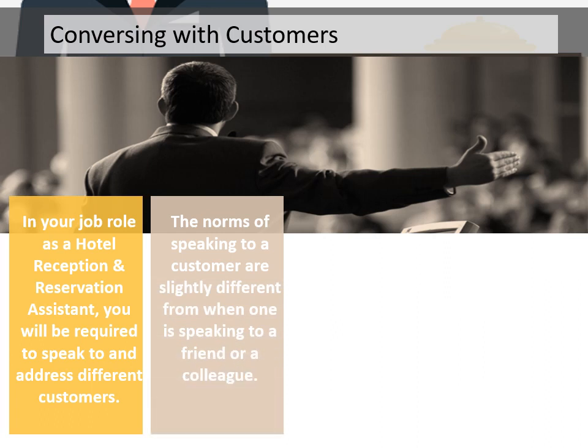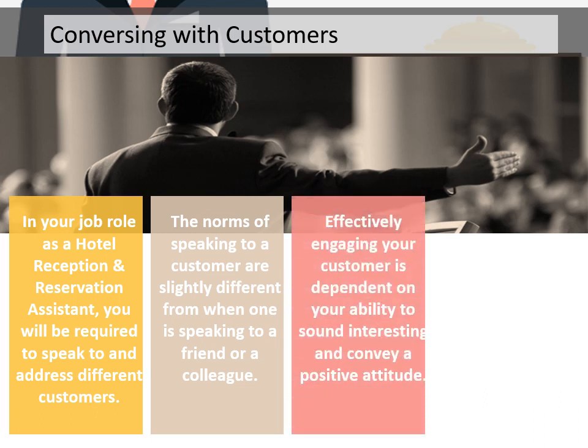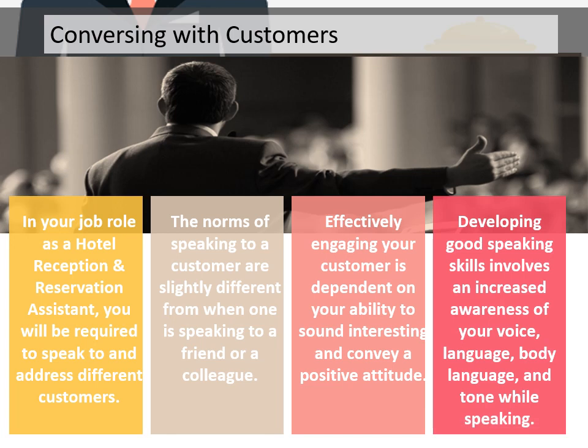The norms of speaking to a customer are slightly different from when one is speaking to a friend or a colleague. Effectively engaging your customer is dependent on your ability to sound interesting and convey a positive attitude. Developing good speaking skills involves an increased awareness of your voice, language, body language, and tone while speaking.